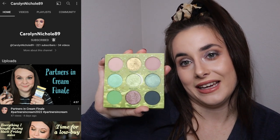Number 48. This is from ColourPop. This is the Tinkerbell Sprinkle a Little Magic. I don't believe this is available anymore. They brought it back, and I was so excited because one of my girls, I'll pop up her picture, let me know that this was back in stock, and I was so excited.